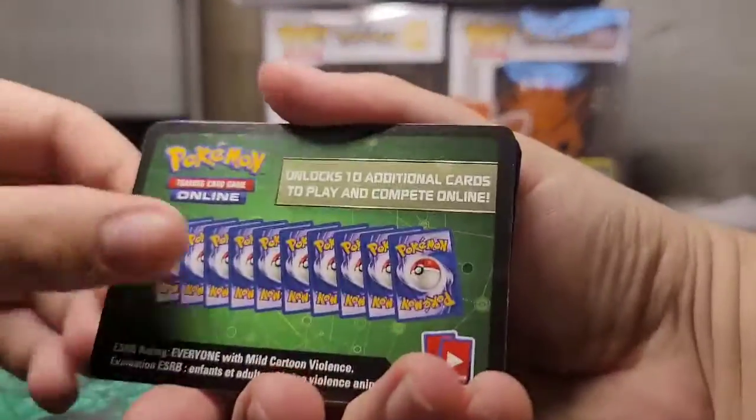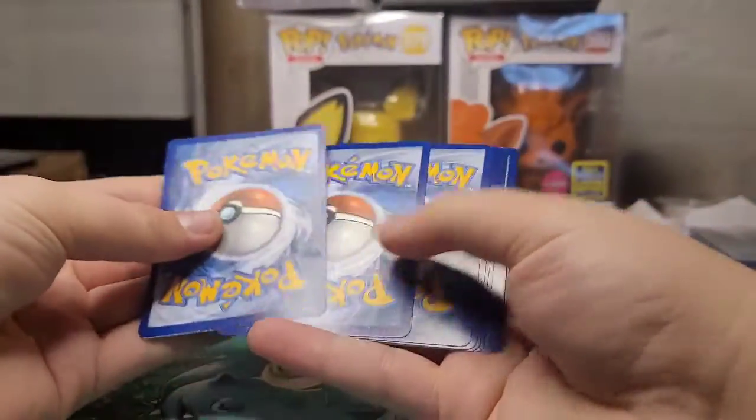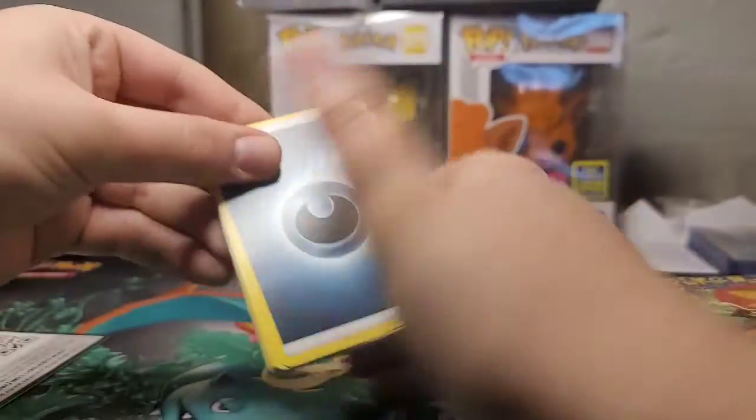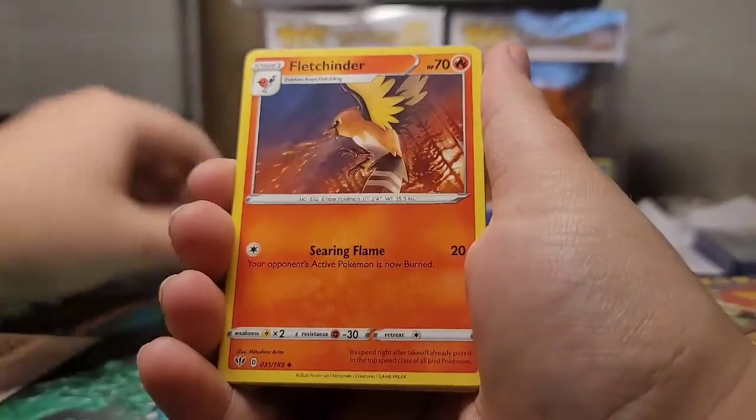So, green card to start out with. Didn't get that first pack magic, but okay. So Shining Fates is right around the corner. I'm trying to pull the VMAX so I can have the Shiny VMAX and the Normal VMAX.